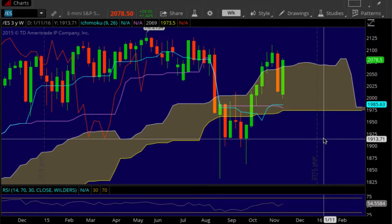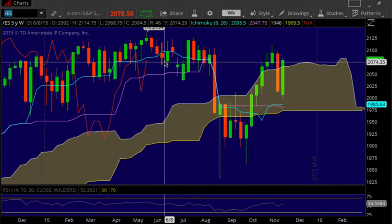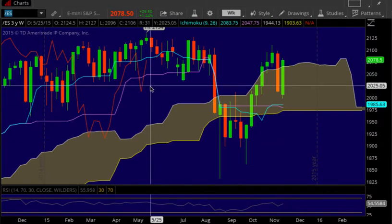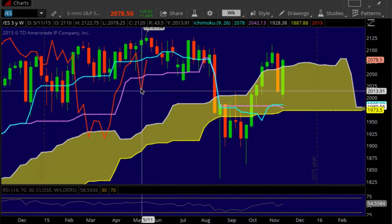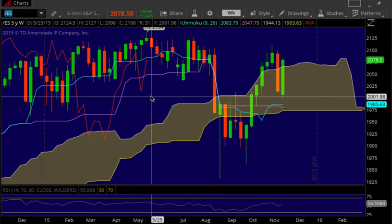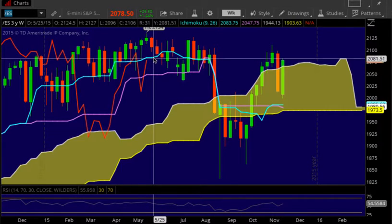As far as what we're going to do next, I feel that now ES has transitioned from being neutral on the weekly time frame to being bullish. And the next resistance I see could be caused by the Chikou, which is this red line here representing price action, time shifted 26 weeks in the past in this instance. The Chikou is going to come into the Tenkan-sen right here at approximately 2083, 2084 area.